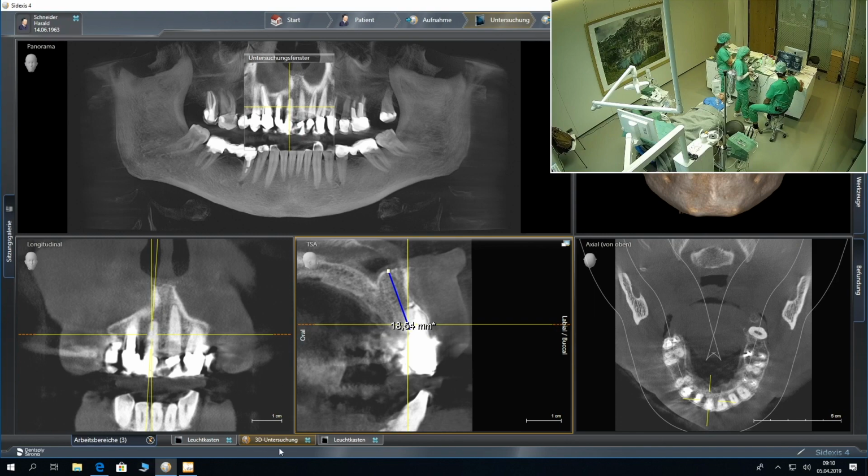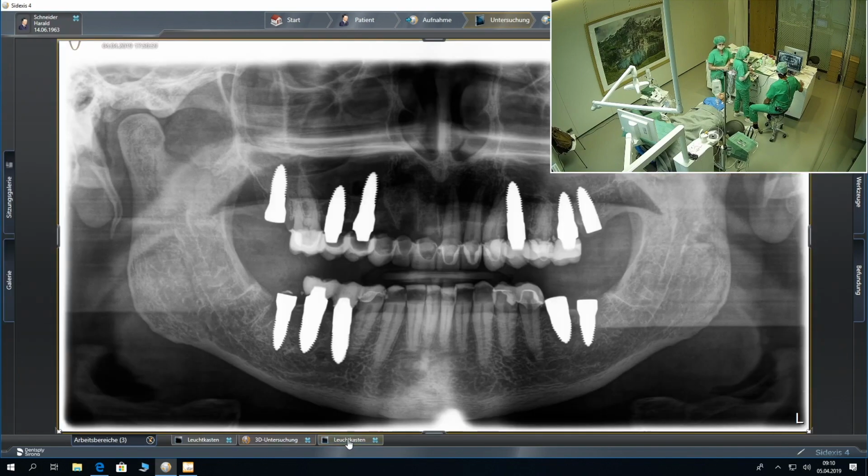Okay, that's the result of yesterday. You see, that was the immediate implant. We're close to the nerve, but you feel everything, right? All good? Quite okay, all the sensation is there, so we didn't touch the nerve. That was the one with the huge cavitation, but with some stable bone over here.